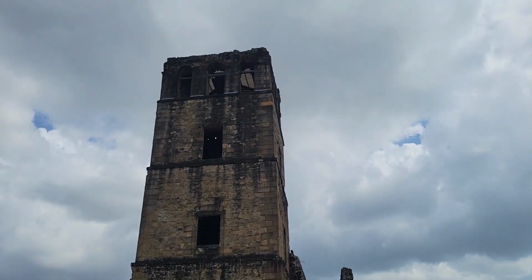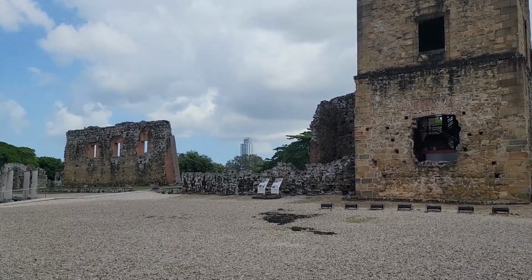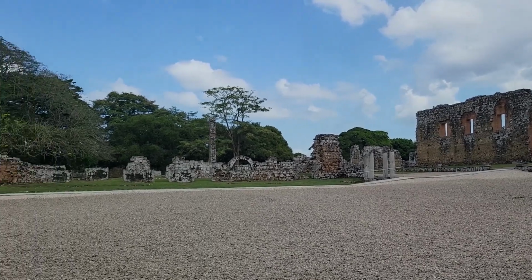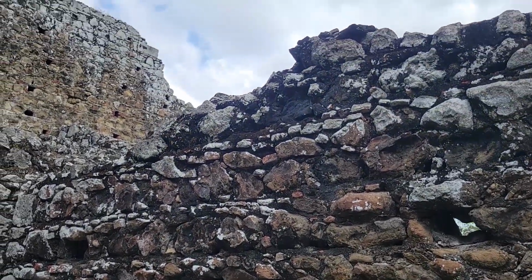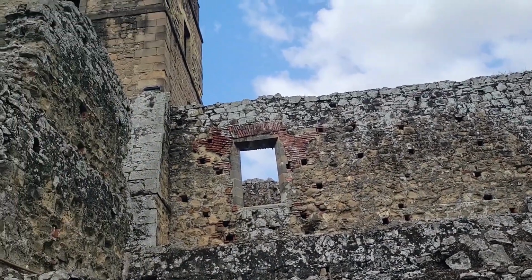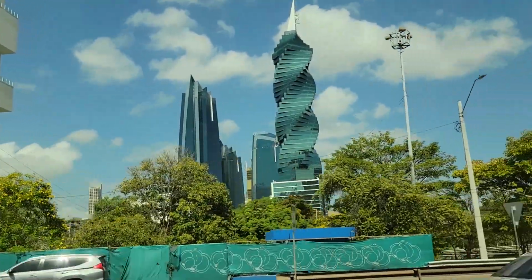The pirates tore this town up. It was never rebuilt. This is all that remains of it today. I was trying to figure out what these holes were in the building, and somebody told me that during construction, they put boards in them, and that is their scaffolding. Check out this crazy building.